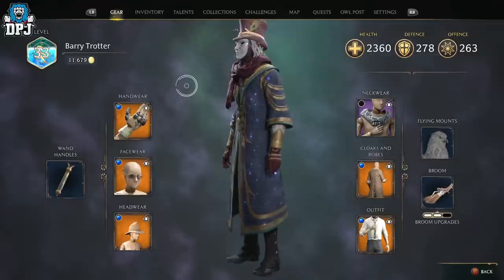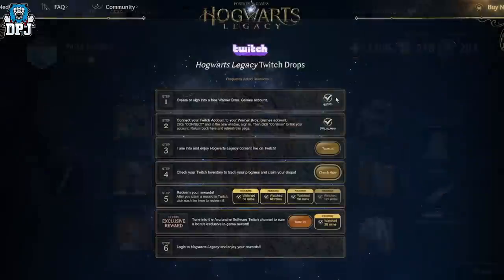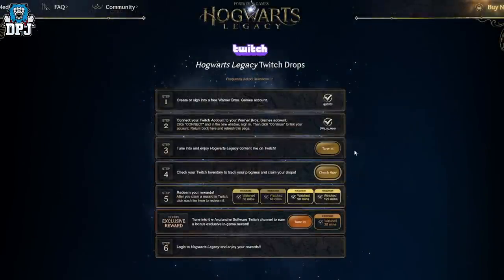Then, guys, you need to use this page right here. If you go to Google and write Hogwarts Legacy Twitch drops, it'll pop up. But I'll link it in the video description too for you guys. But this is the page you need to go to. Then, all you need to do is follow the steps it states on screen. So you'll need to sign into your Warner Brothers Games account and then connect your Twitch. This may already be done for you. You'll then need to click tune in, which you're seeing here, but don't worry about that. If you've already watched the stream for that certain amount of time, you'll be fine here. Again, checking your Twitch inventory to track the progress of your claim. That's the page I already linked, so you're fine there. And then, guys, you'll just simply claim your rewards. And it really is as simple as that, guys. And then you will get Merlin's Cloak in game.